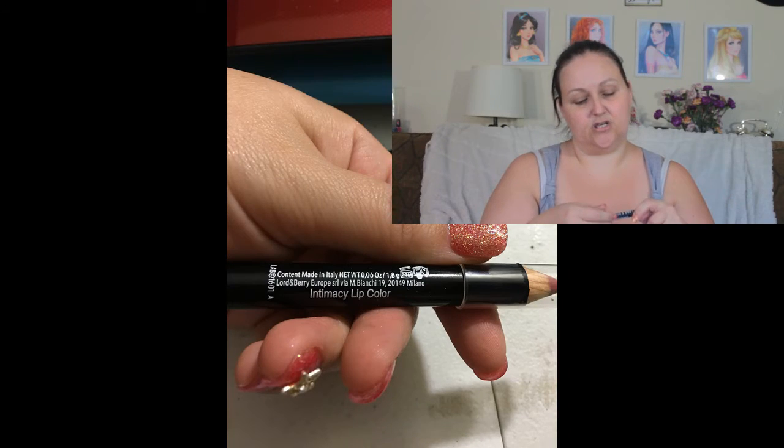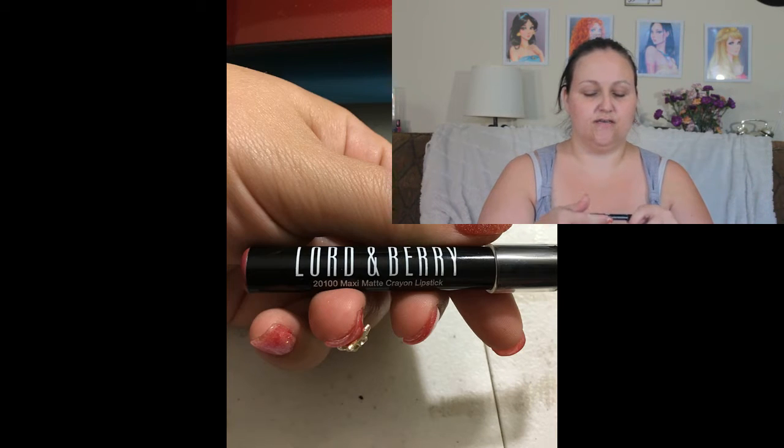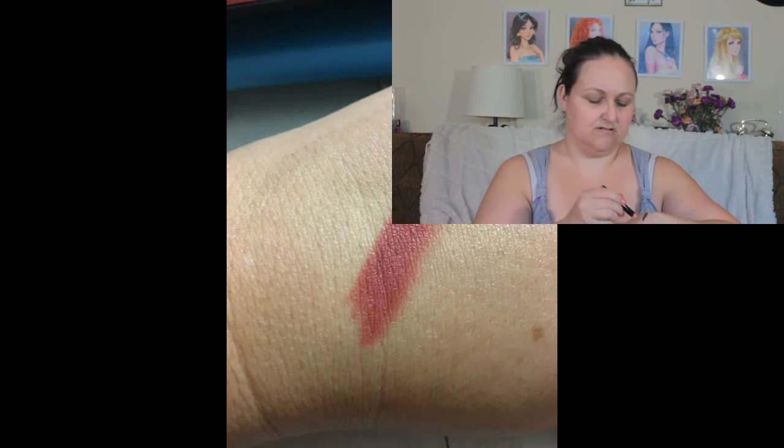Lord and Berry Maxi Matte Crown Lipstick in Intimacy. Nice. Ooh, pretty.